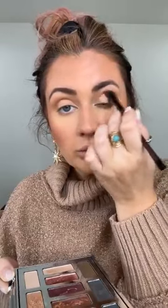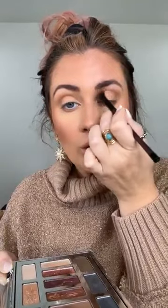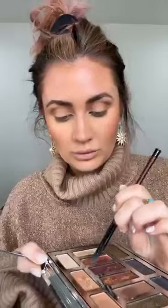I'm gonna go in with this copper, and we're just gonna start really building up this outer corner and working it right there. And I'm just using little soft circle motions and a little rainbow in my arch. If you use a fluffy brush, it is going to be a lot less pigmented than if you use a finger or a sponge brush. So this adds a little bit of drama. Okay. Now you can see the difference of just using a fluffy brush.